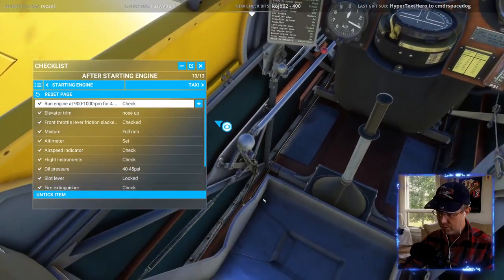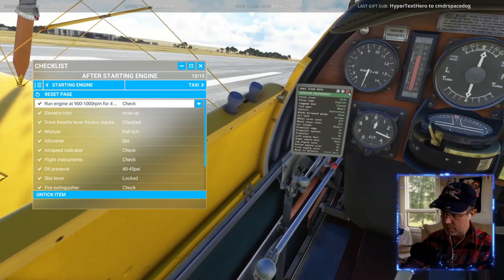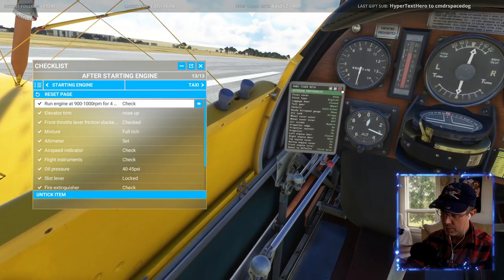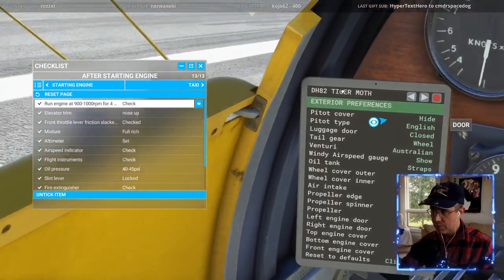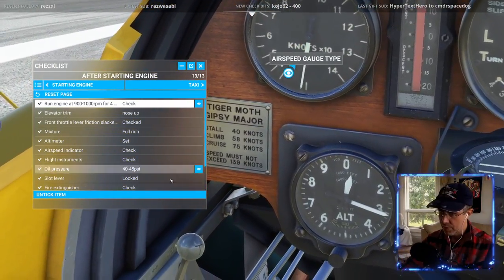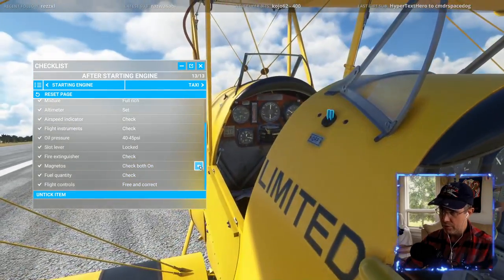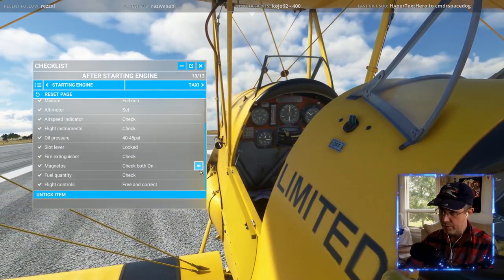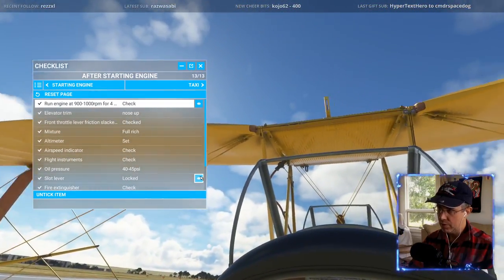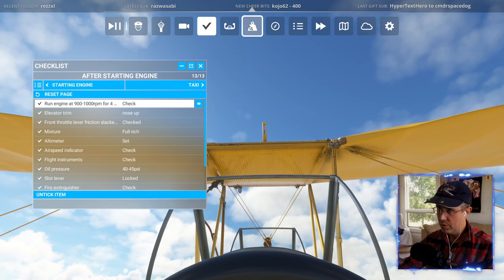I guess it's under here somewhere. I don't see it. Maybe it's behind this pad over here. Try to make this disappear. There. Okay. Magnetos check, both on. They're both on. Fuel quantity up there, I think. I think we have about half a tank.